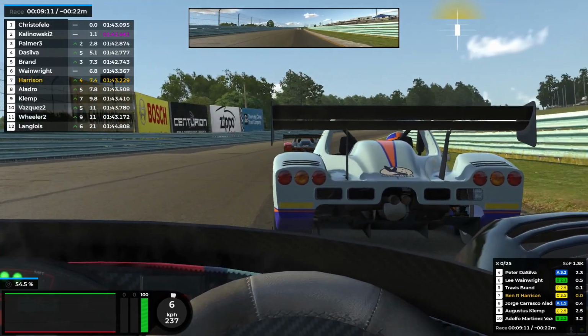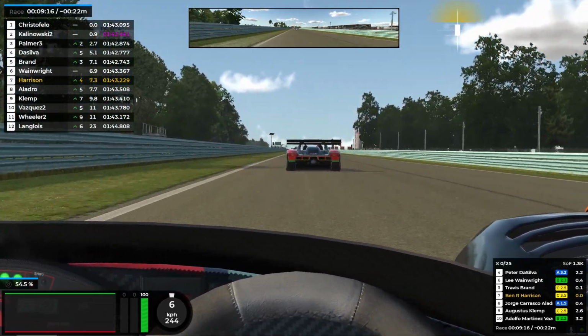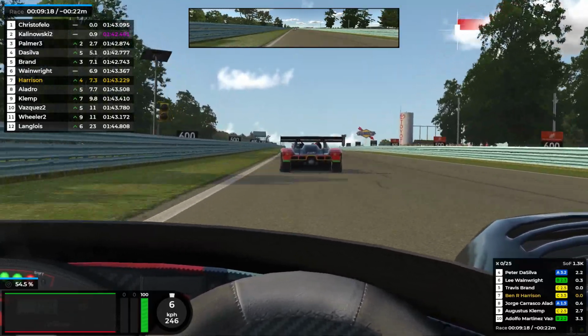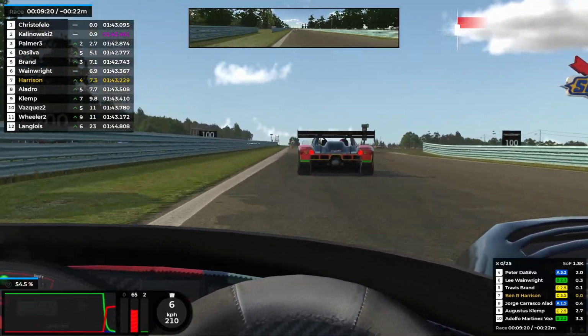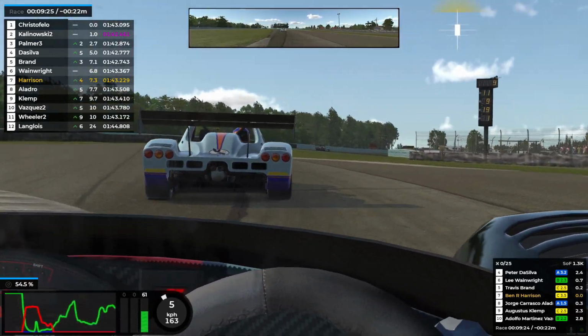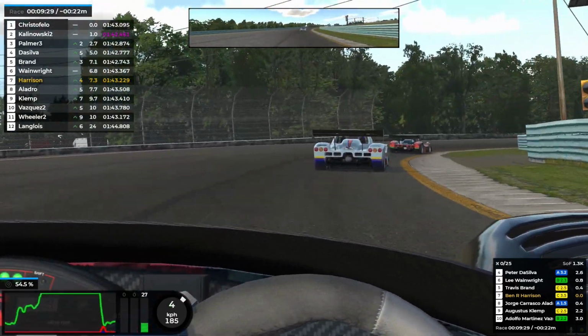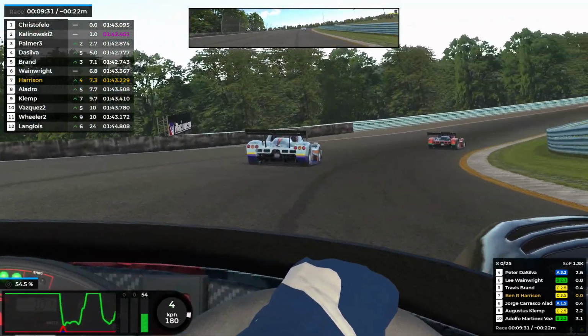We might have a run on Brand ourselves here as we're going to peel to the outside and hopefully get the draft of Wainwright, who is running now up in 5th position. We're on the outside though, this is going to be a bit sketchy, so I'm going to get off the gas, see if Brand makes a mistake, which he does not, and so ultimately we have to just settle for tucking in behind him and living to fight another day.